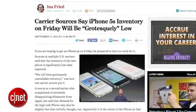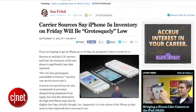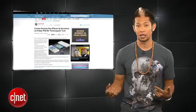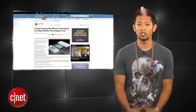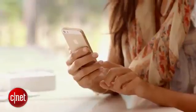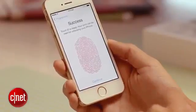Now, All Things D also reports one carrier source told them they will have grotesquely unavailable inventory, and that means not much. Now, it could be one of the reasons why there were no pre-orders for the iPhone 5S, and there were also rumors that the fingerprint sensor was affecting output in the supply chain.